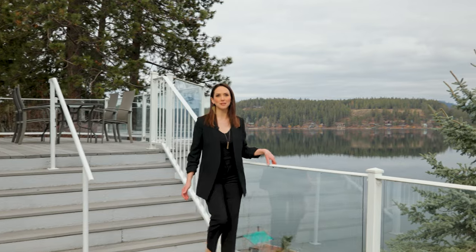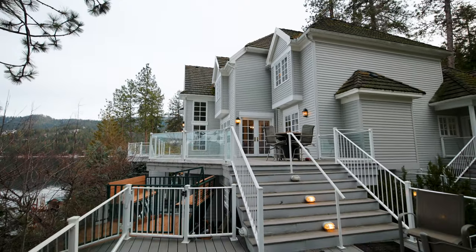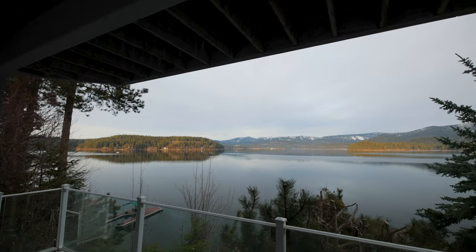This amazing home has so many great features to offer. One of the cool things about the exterior is you have 220 feet of water frontage with a dock with two slips.